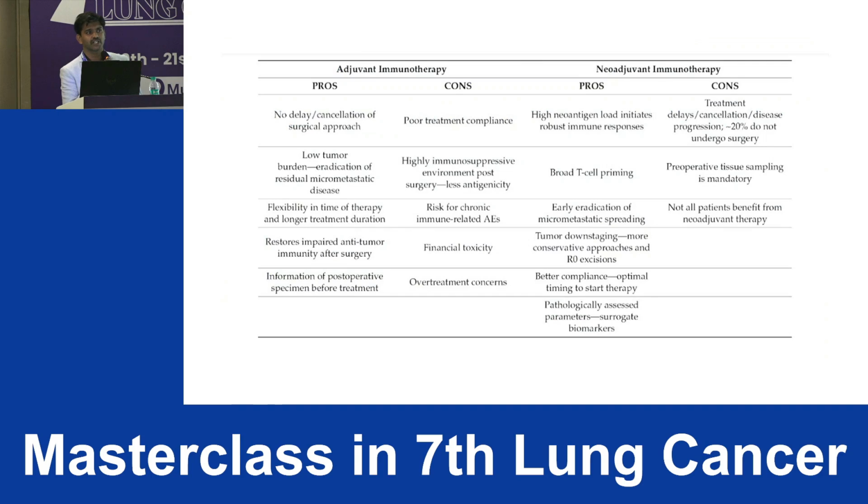So these are the pros and cons of adjuvant and neoadjuvant immunotherapy. Why you should consider adjuvant or neoadjuvant therapy.